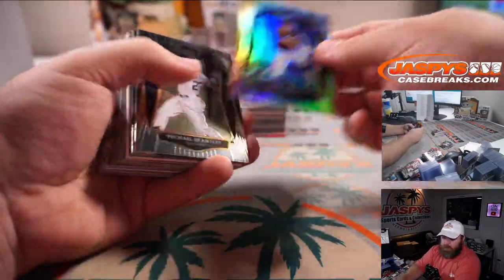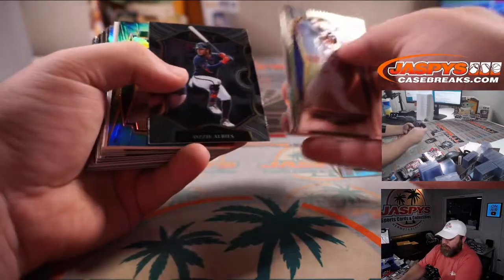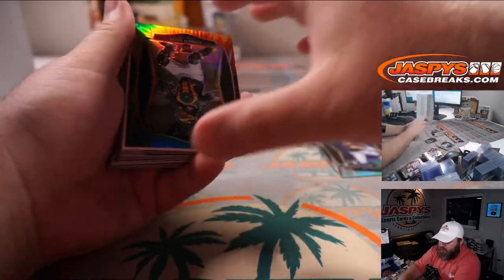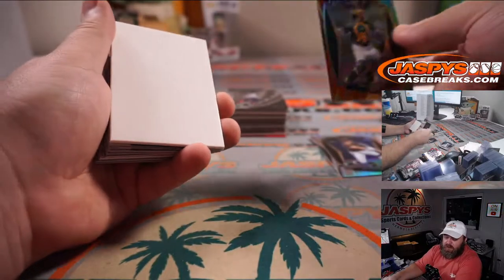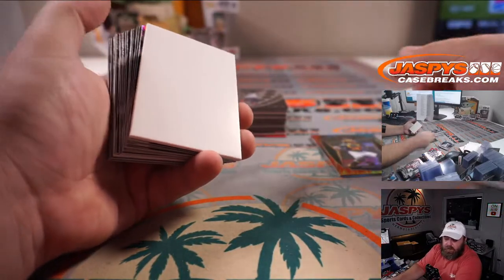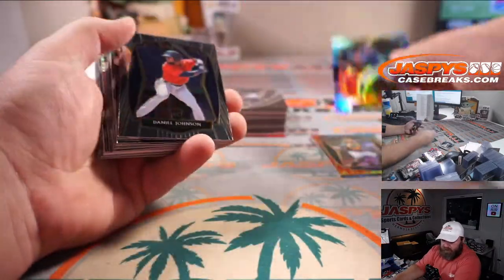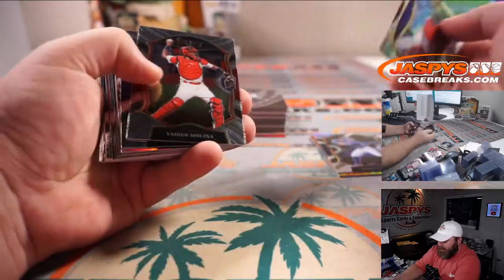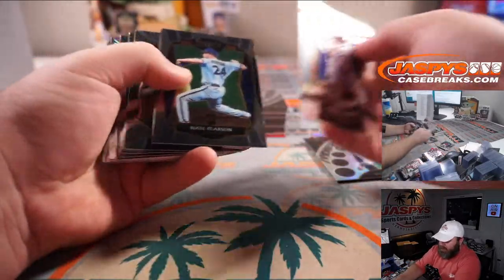Haesung Kim for the Padres, Sean O'Leary. And Jonah Heim, tie-dye, 7 out of 20. That's for the A's, and Lee Cheeseman. Leody Taveras for the Rangers, Tyler Appelgren. And Ronald Acuna Jr. for the Braves, Bennett Page.